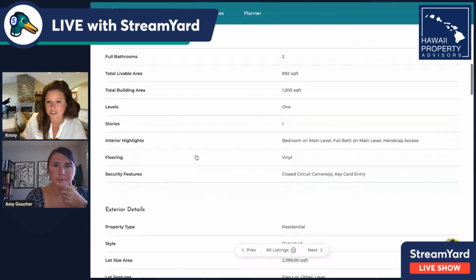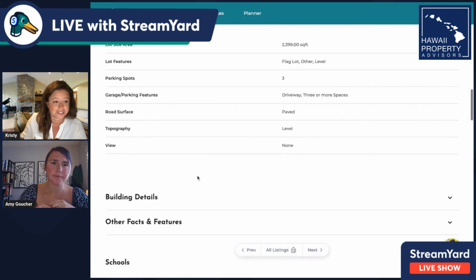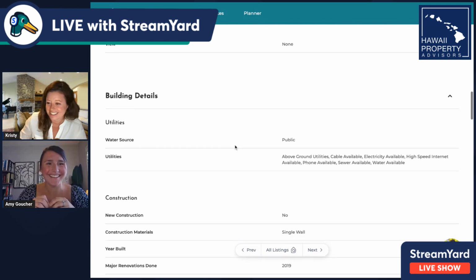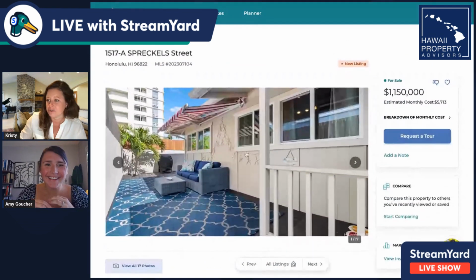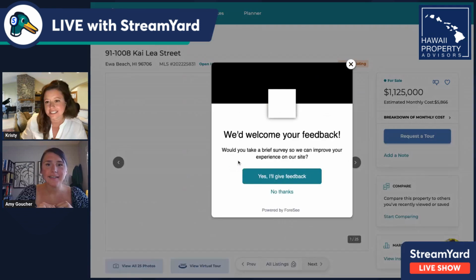So we have the 3-2, total is only 1,200 square feet. So it is right on that lot. Yeah. That's a super cute listing. I like that one though. I like that patio space too. It's nice. Now we're going to go over to the other side of the island.